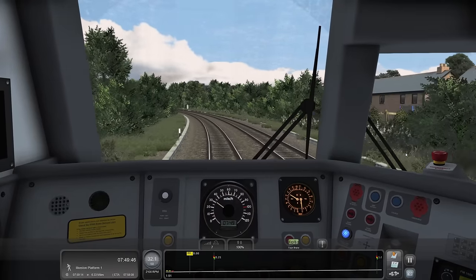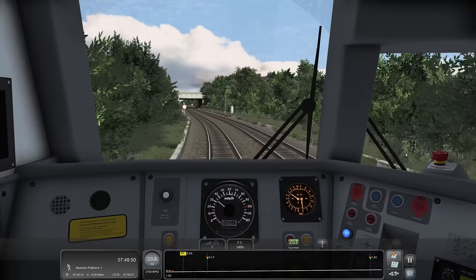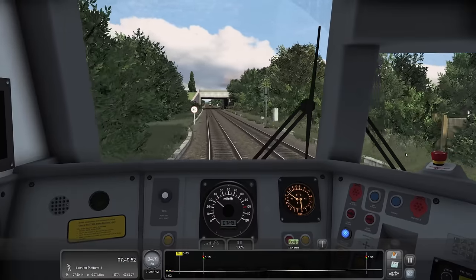I can't believe we've done 2 miles already. We've just been plodding the whole way. At least now we'll get up to a bit of a respectable speed.